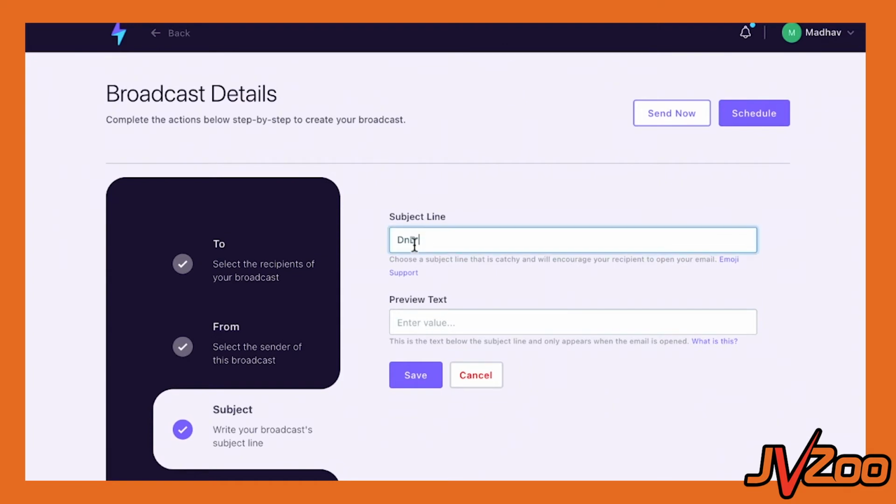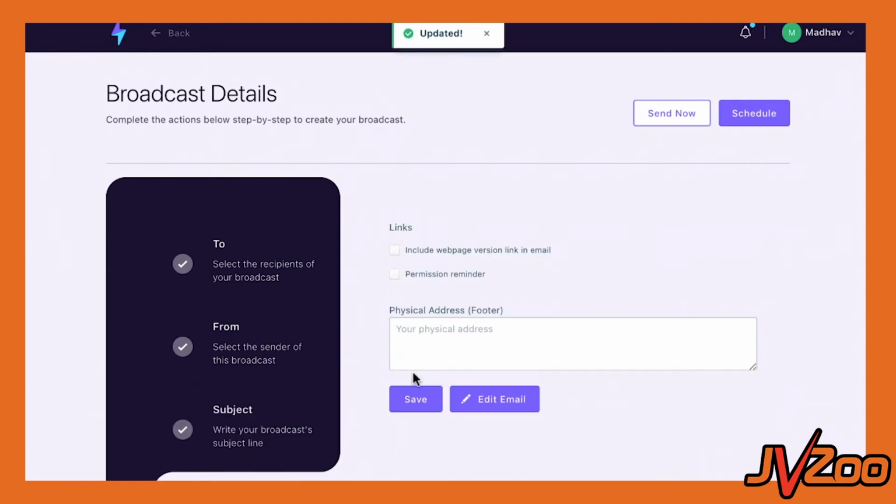By the way, what I just did here is when you go to subject line over here, the text you just saw is actually coming from the browser. It's not coming from the AI. The AI text will look slightly different, and you'll be able to see it the way it shows up. So anyway, D&D. I'll go ahead and save it.